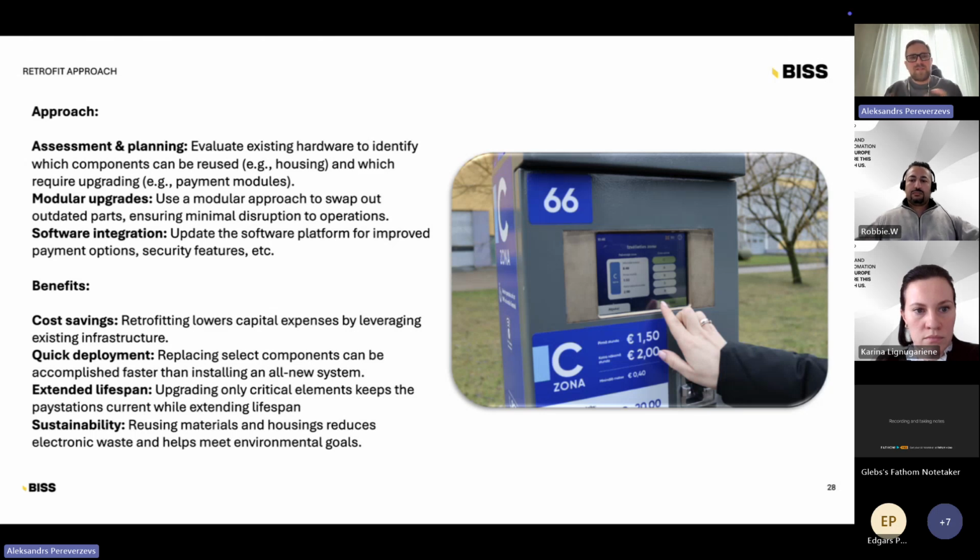In this retrofit approach, in the case study that I will share with you a bit later, we evaluated what hardware is there. We identified the components that we would like to keep because they were in good condition, and we defined all the hardware that required changes.